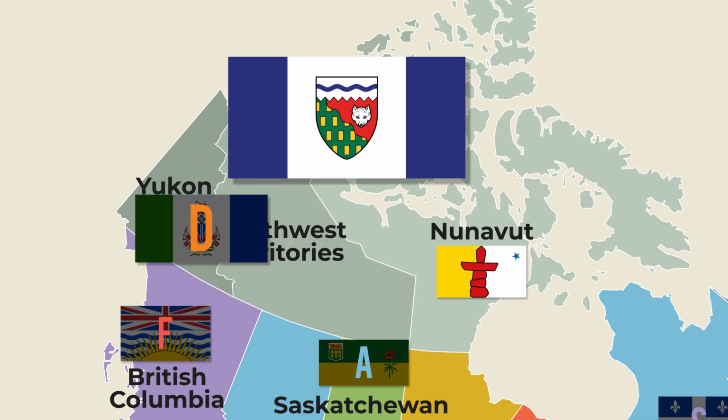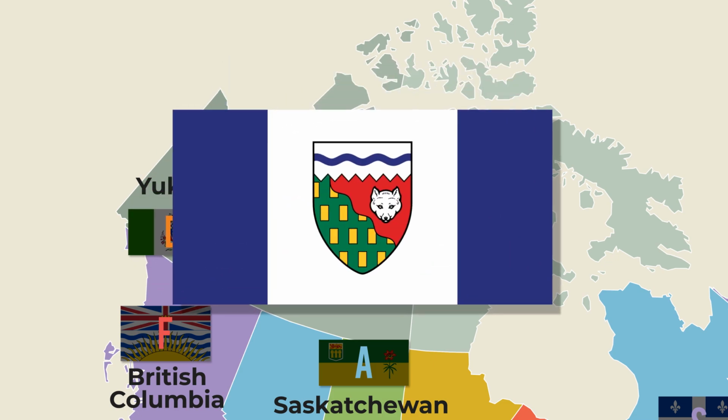Next up is the Northwest Territories. I like that this time the stripes on the 2 sides match, but I think the coat of arms is not quite as nice as the Yukon one. Sure, there's a cute white fox and a blue wavy line representing the Northwest Passage through the ice, but the green and red part seems a bit too abstract for me.